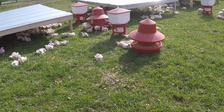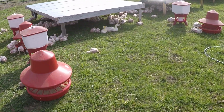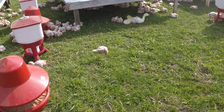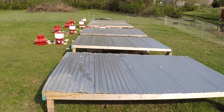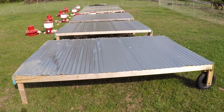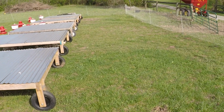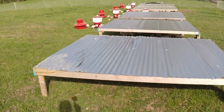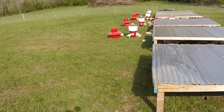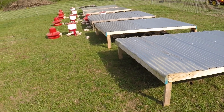Some of them laying out by themselves in the sun. There's one getting a suntan. Here you can kind of see the covers in a line. Up until about noon today, they were sitting in the line right here. I moved them forward. Tomorrow morning I'll move them forward again. Probably have to move them twice a day, primarily because of the manure load.